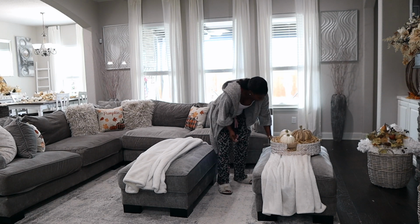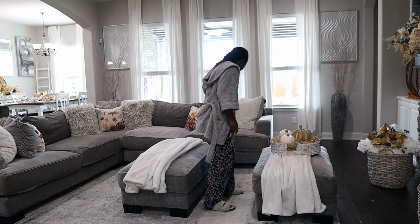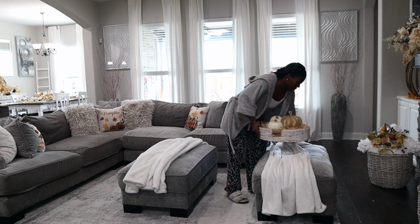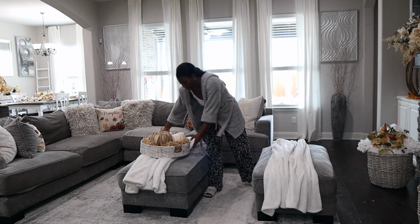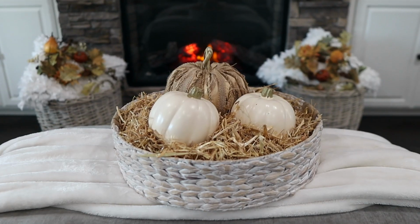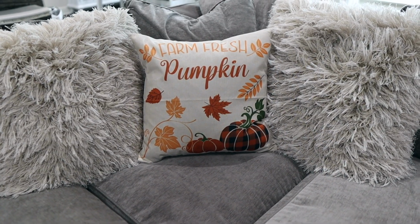Wanted to keep all the fall decor in the family room area to a minimum because this is where we are 95% of the time. So we already kind of get it messy in here, but I think I'm doing a good job of keeping it down to a minimum, but still making sure that it gives you a fall feel when you walk into our house.